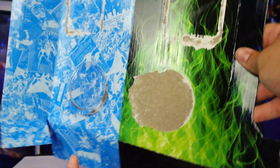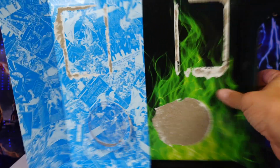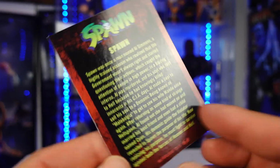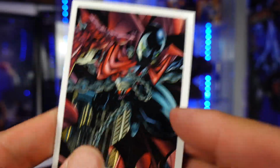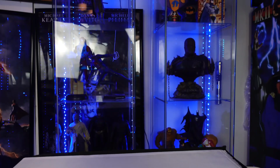First off, the insert, I like this right here because half of it is DC and then the other half is Spawn. So you got that green flame. And you get a tradable or collectible card, which actually looks pretty cool. I like the artwork on that. And then a little bit of a bio. But again, why didn't they give us this style Spawn costume? Not too sure.